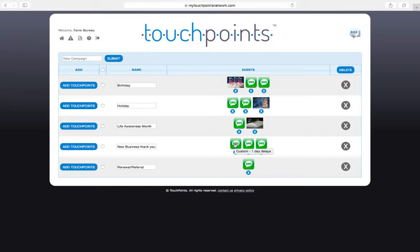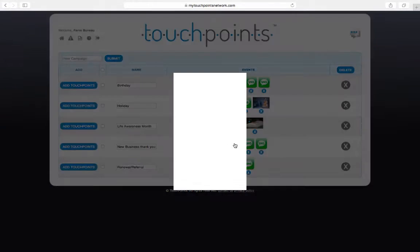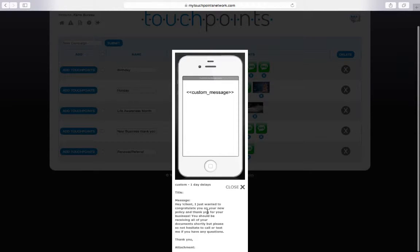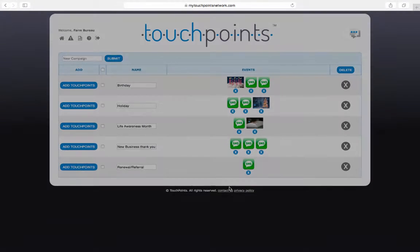For example, on day one, this text will go out that says, hey John, I just wanted to congratulate you on your new policy and thank you for your business. You should be receiving all of your documents shortly, but please do not hesitate to call or text me if you have any questions. Again, that goes out day one.